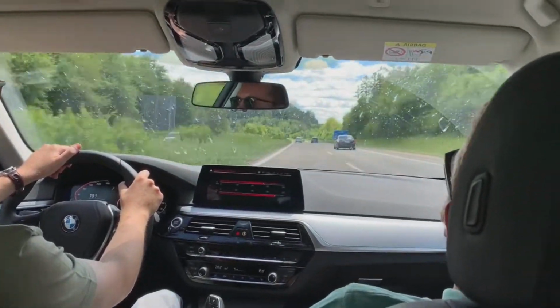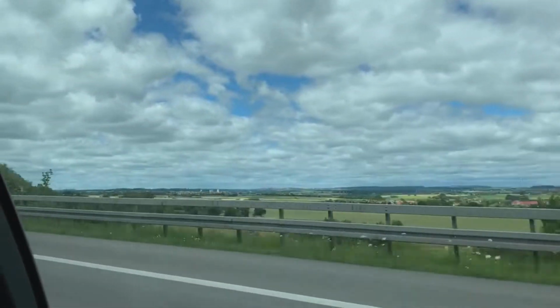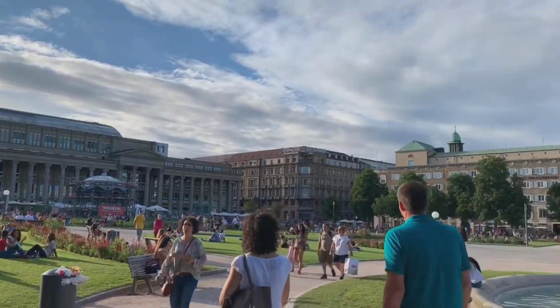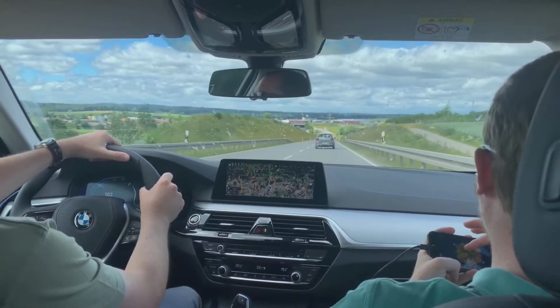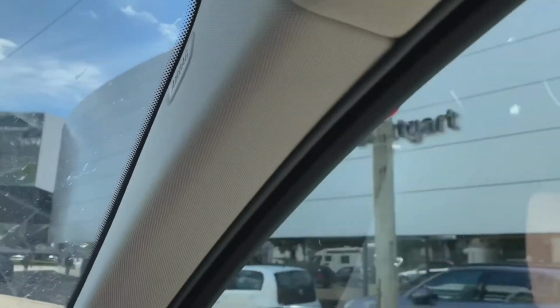So back when it was sunny in Luxembourg and the COVID lockdown was being lifted, I had convinced a few of my friends to take a trip to Stuttgart, Germany, to visit the Porsche Museum and kind of hang out and enjoy basically being outside. So we all hopped into my friend's brand new BMW and started our way to Stuttgart, which is about 4 hours away from the city of Luxembourg.